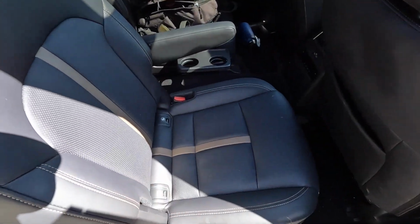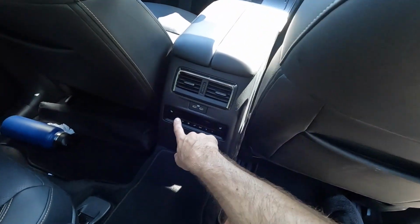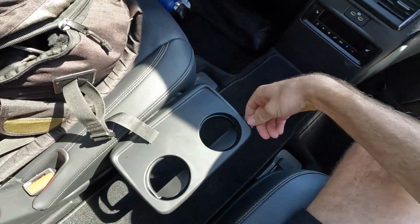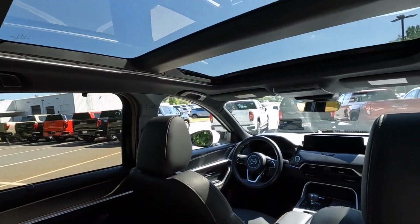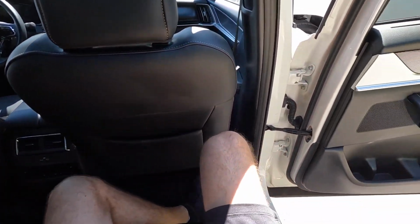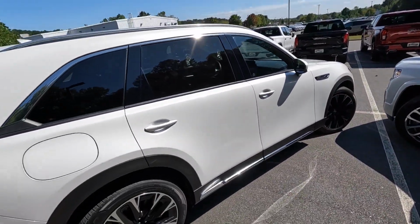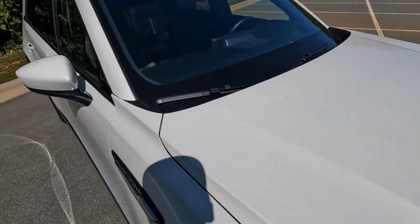But everything else is very similar as far as being able to slide the seats. We have the captain's chair, so that's a little bit different. Heated, just like over there, all the climate adjustments. We have the cup holders right in the middle there. And then the sunroof goes all the way back, so you're not missing anything there. And so that's a look at the Mazda CX-90, all new plug-in hybrid from Mazda.